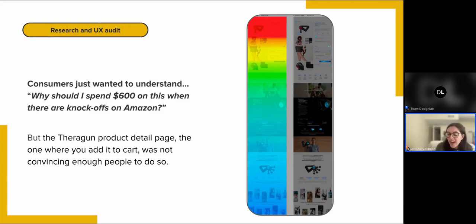And so Theragun luckily had just received a market research report from some external company. And the key insights about the customer that came from there were people just wanted to understand how our massage guns benefit them and their needs. What are the use cases for owning a Theragun? What justifies this high price point? Why should they not just get a knockoff from Amazon or Costco? And people really want to understand the attachments. The Theragun comes with a bunch of different unique attachments designed for different parts of the body. And it's very different than a lot of other massage guns out there. And so people really wanted to learn more about that.